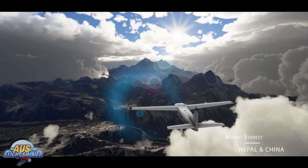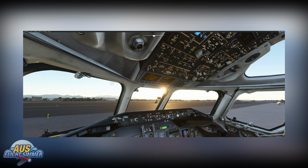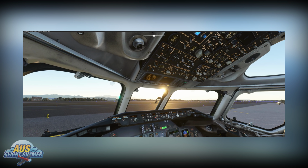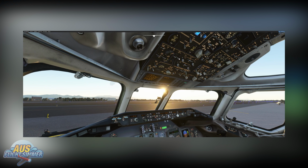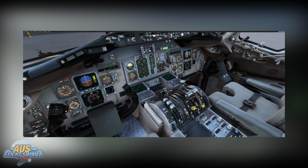The next preview for the week, which is a pretty exciting one, goes to the team at Leonardo Softhouse, the developers of the Fly the Mad Dog MD-80 over at Prepar3D, bringing the MD-80 to Microsoft Flight Simulator. So a little while ago, we saw some screenshots. This time, we got a bit of a tease from the team showcasing an engine startup within the sim.